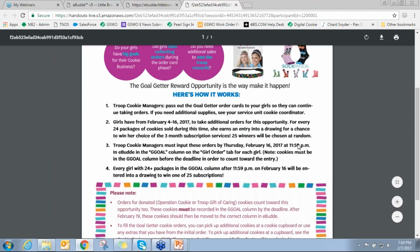Thursday, February 16th at 11:59 p.m. So that is when we need them to have the GGO column, their total packages in that column then. Again, they have to be in that GGO column for them to count.